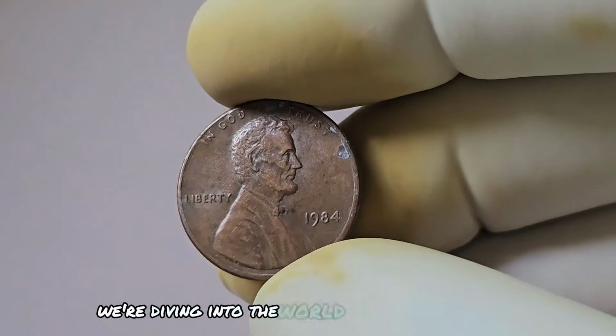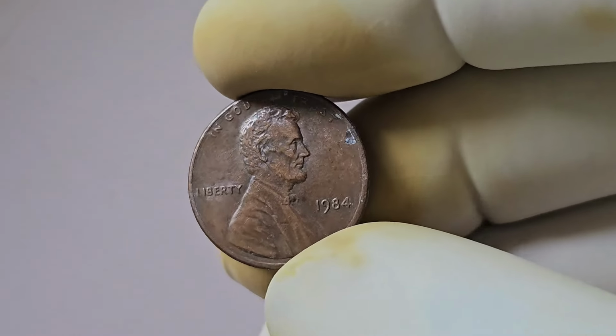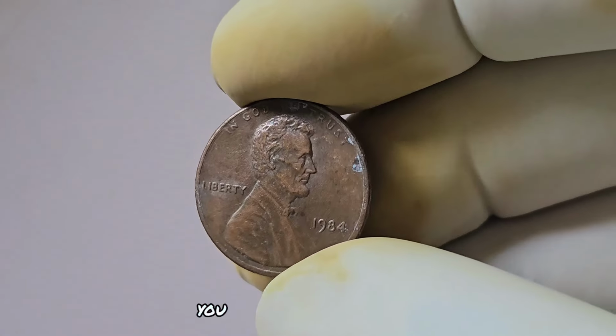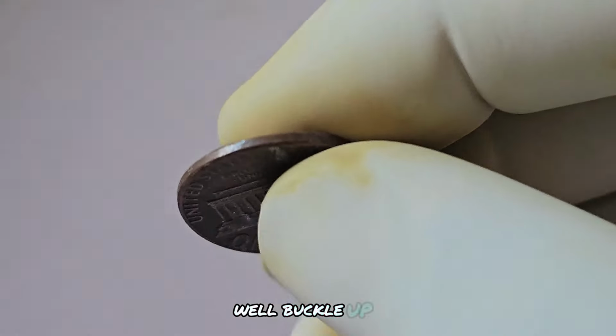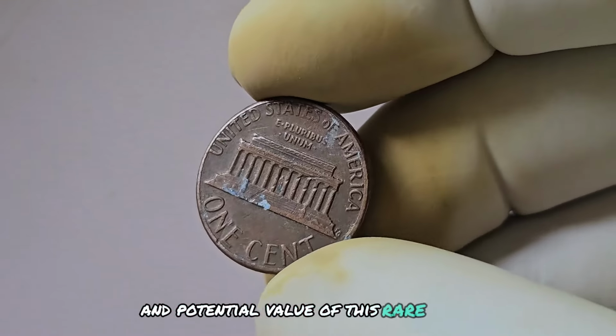We're diving into the world of coin collecting to talk about a truly unique and valuable find, the 1984 No Mint Mark Lincoln 1 cent penny. You might be wondering if this unassuming coin could actually be worth a pretty penny, pun intended. Well, buckle up and get ready for an exciting ride through the history and potential value of this rare find.